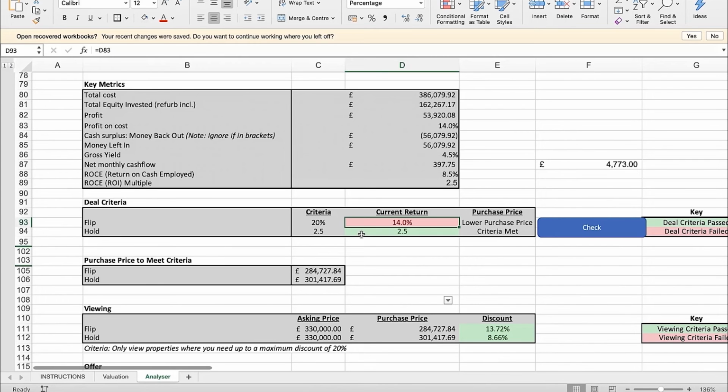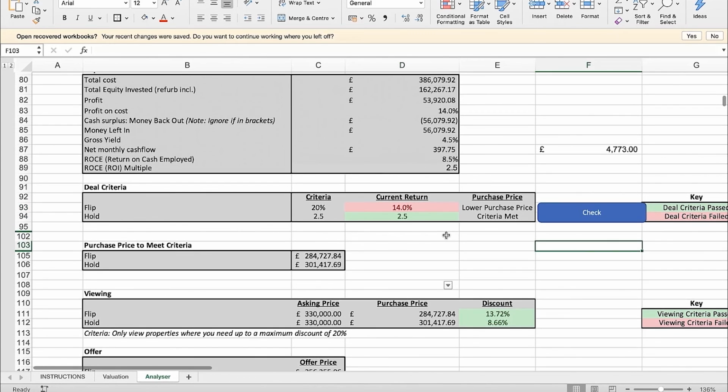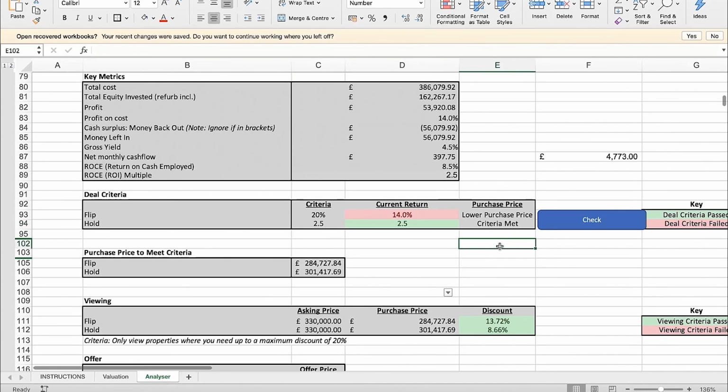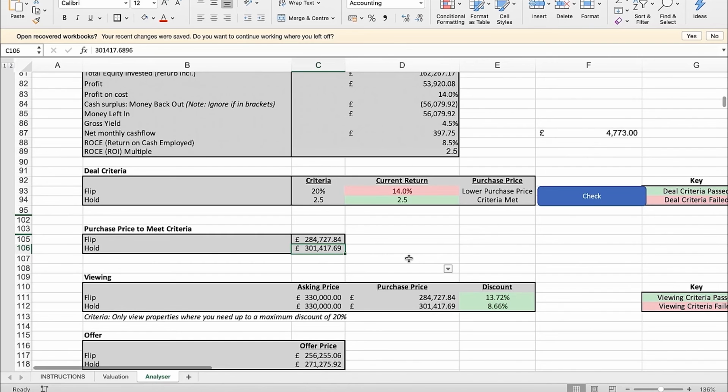So it's very important to stick to the criteria you're looking at, and generally, like I said, you can typically pay more money for the hold deals than you can for the flip deals. So as you can see, for the hold, even if we get it for 301, the criteria meets, but if we want to flip it, we have to get it for around £17,000, even lower than 301,000 in this case. So we look at the holds and we say that, well, 301,000 is how much we need to buy it for.